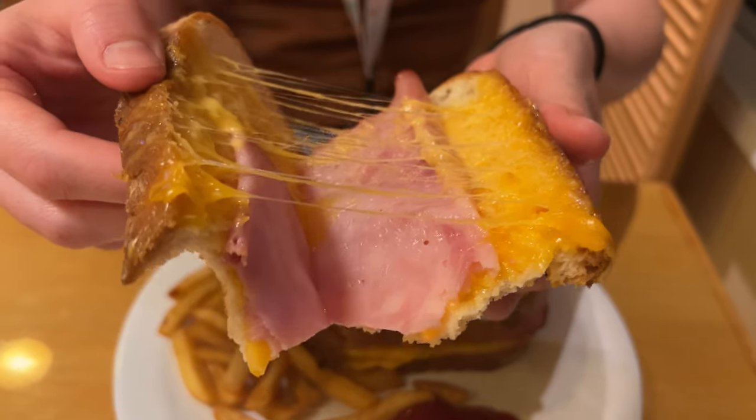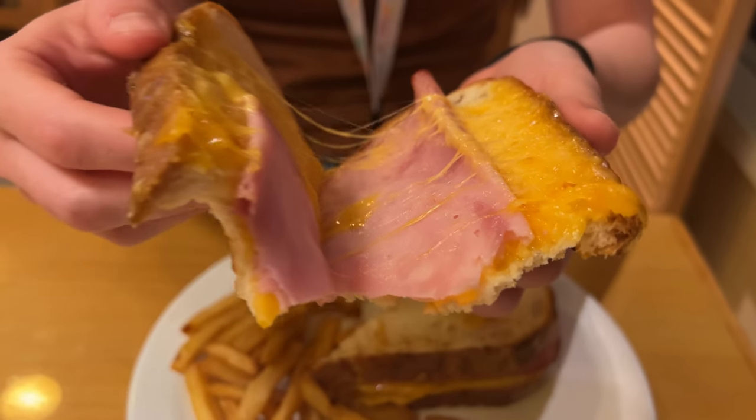That's a good toasted ham and cheese. Oh, yeah. That's a lot of cheddar. Very comforting. Hits the spot for sure. I'm happy. How's the truffle fries?